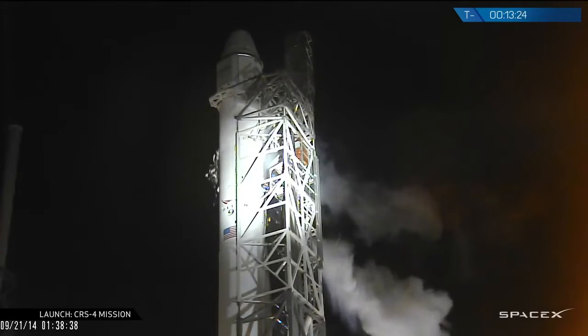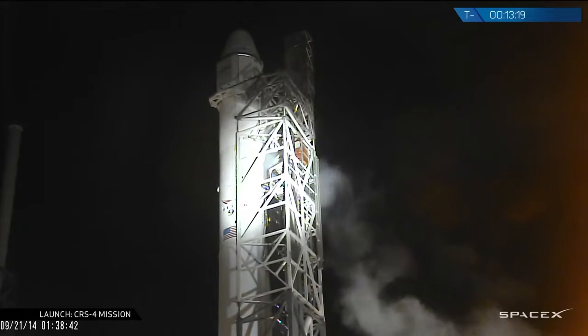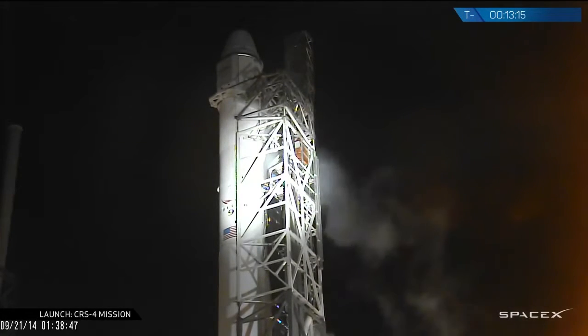Propellant loading began at about T-minus 3 hours. We are now tanked with liquid oxygen and kerosene propellants on the first and second stages. Dragon spacecraft is quiet. Its last major activity was performed at T-minus 40 minutes. Dragon team is ready to be polled for entry into terminal countdown. Air Force is ready to support with the range and tracking systems, and the weather is go.